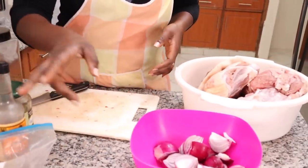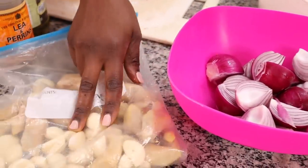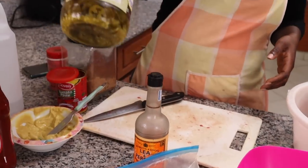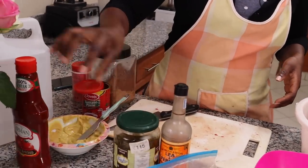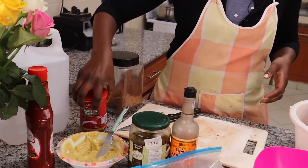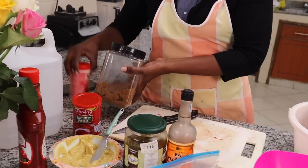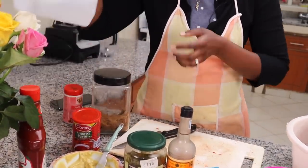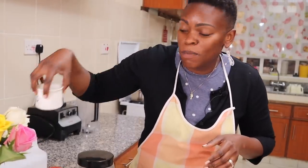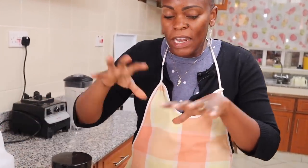I've got onions. We need some garlic, but not ginger, just the garlic. Some Worcestershire sauce, a little bit of jalapenos, ketchup and mustard, some tomato paste, brown sugar, paprika, and distilled white vinegar. I'm going to show all this. Oh, and salt. I'm going to put it in the pinned comment. Now I need to make the sauce. It's very easy, by the way.